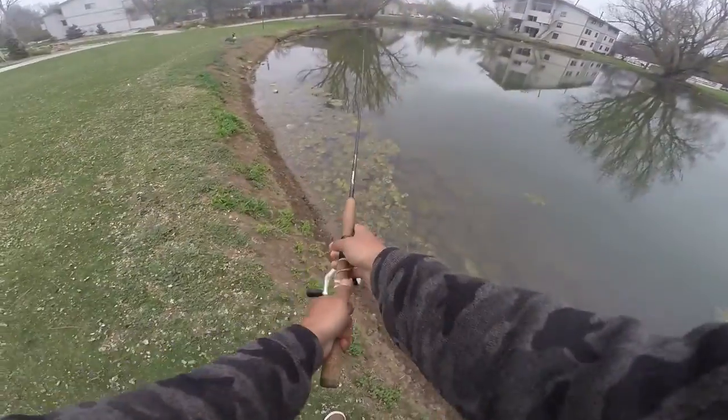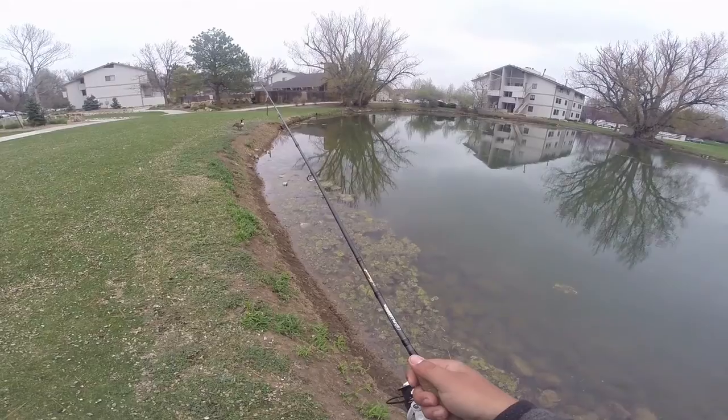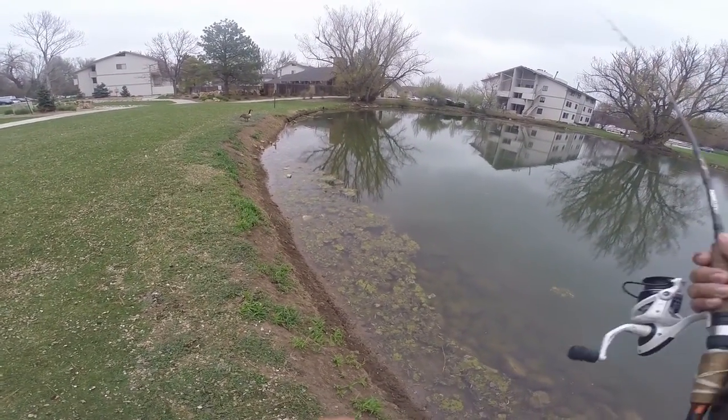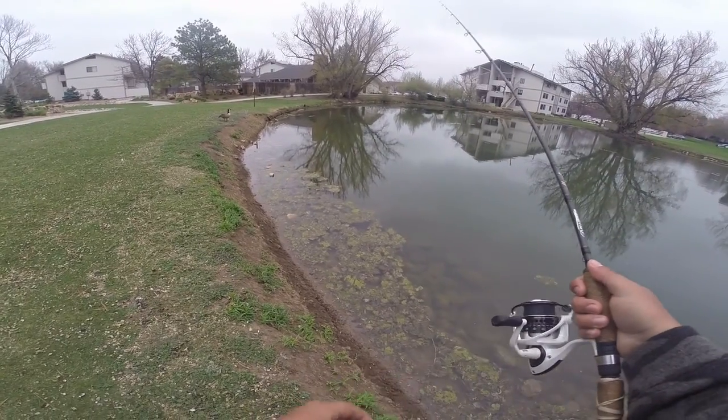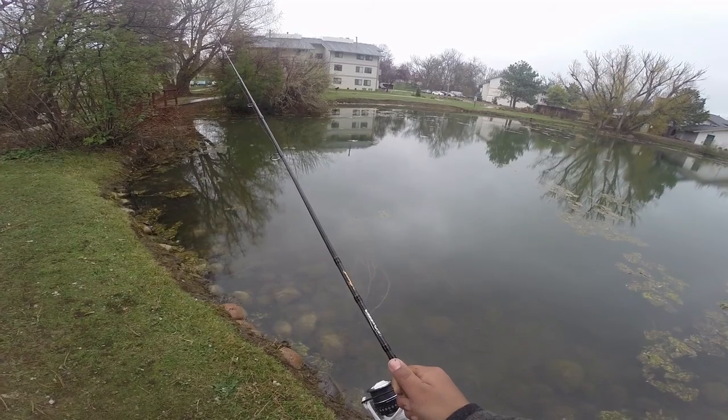Tell you what, man, I like these little bass attacker worms. They're good for small ponds, and if you're just trying to go out and catch a few fish. And on top of that, they're pretty long lasting.